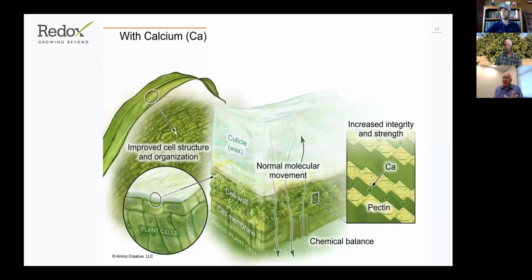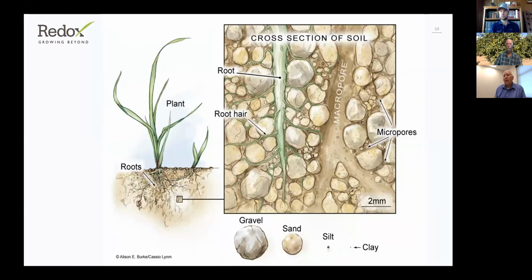So far, I hope we're making the case here that a sound soil strategy for soil structure, as well as excellent calcium nutrition of the plant, are essential parts of a sound strategy to grow the best quality and quantity of citrus. Now let's turn our attention to the focus of my talk, which is the role of calcium in root growth. As we look at this graphic of the soil, I want to point a couple things out.